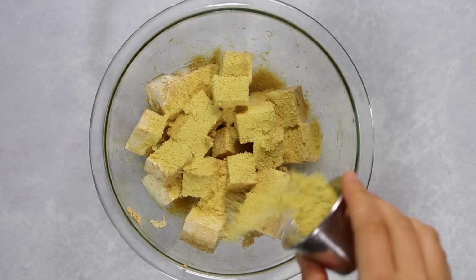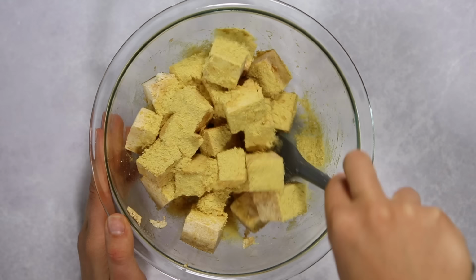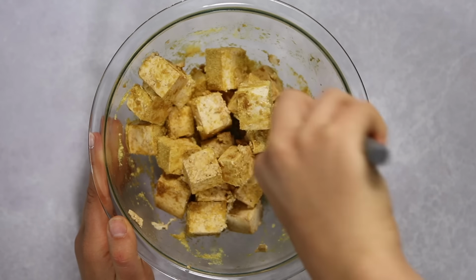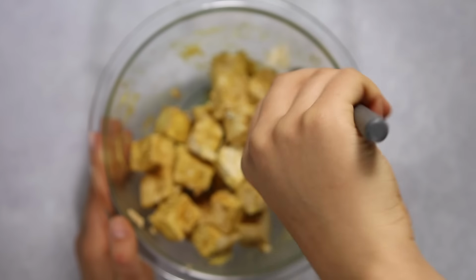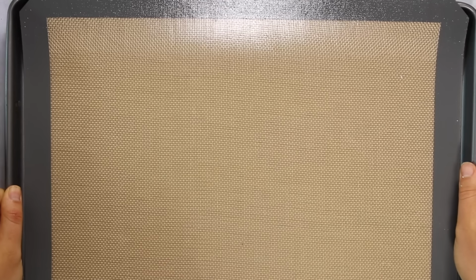And then we're going to coat it in nutritional yeast, about 2 tablespoons. But the more the merrier. It does get even more delicious if you add more. You can also add in other seasonings that you like, garlic powder or black pepper, or if you're doing this with a different style recipe, you can add in other seasonings, but I like to keep things pretty dang simple.